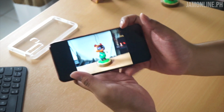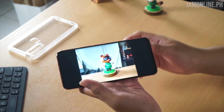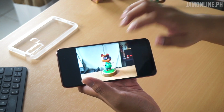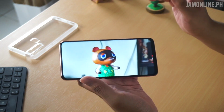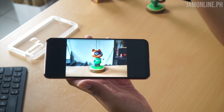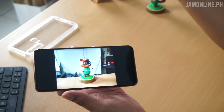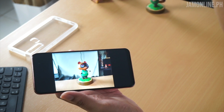And then, of course, this one. So, I took a photo of this one. Yan. And cute siya, yes. But medyo nakukulangan ako sa lighting. Medyo nadidiliman ako ng konti. But for me, for $79.99, still accepted. I'm still satisfied with the camera of the smartphone.